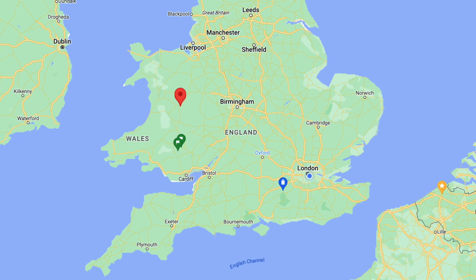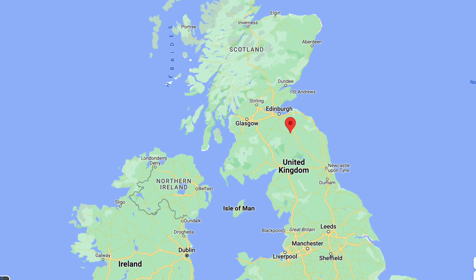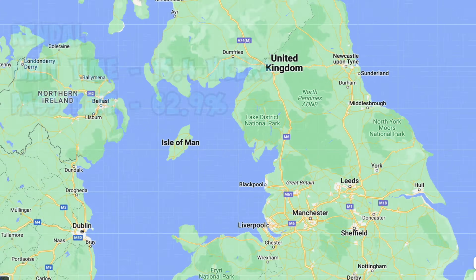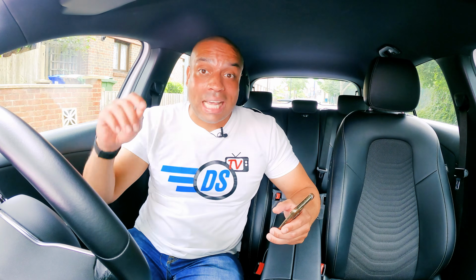First up, we've got Newton in Wales, which has a 6.5 week wait, which is just over a month, and a whopping 73.5% pass rate. That's a good bet. Then we've got Galashiels in Scotland, which has a 10.4 week wait and a 67.2% pass rate. If you're from roughly Midlands, then your best bet is Kendal near the Lake District, which has a 15.4 week wait, which again is really long, but the pass rate is 62.9%. For driving tests, that's a lot.